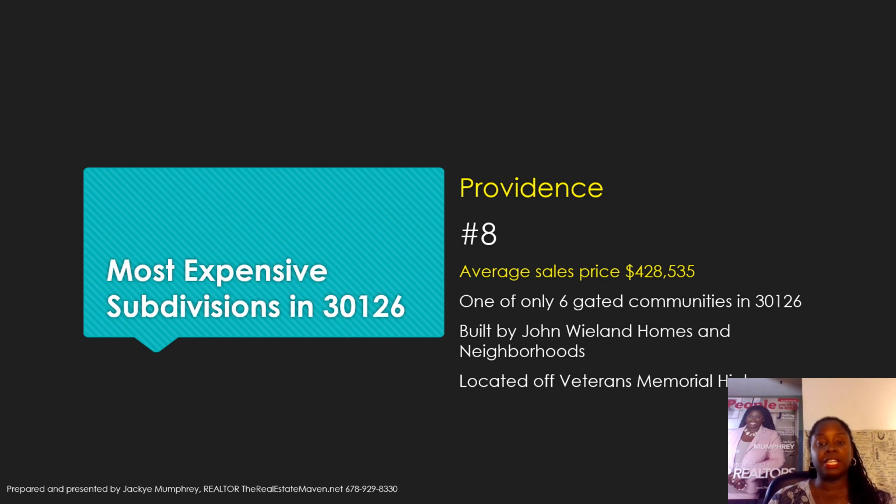So this is one of the few gated communities, also built by John Whelan Homes and Neighborhoods, located off of Veterans Memorial, and I believe that community has 2 pools and a big clubhouse. It is the only one that has a guarded entrance, so it's gated and it has a guard on site. It's the only one like that in Mableton.